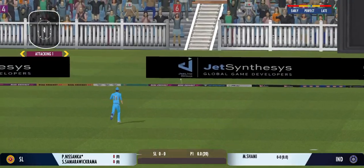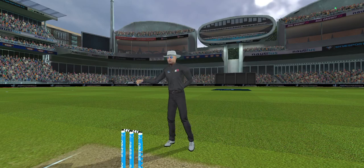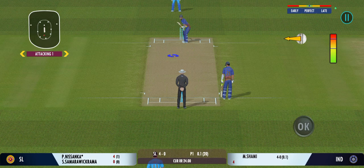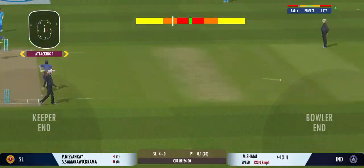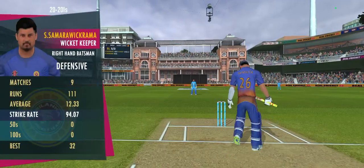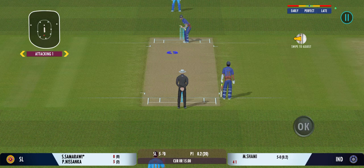Hammered away for four. Good placement. Such a wonderful crowd in to watch their favorite players. Good shot for a single. Looks like he enjoys pace on the ball. Looks more confident when there's pace on the ball.